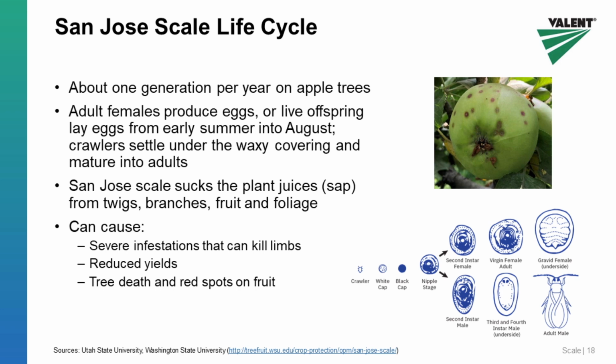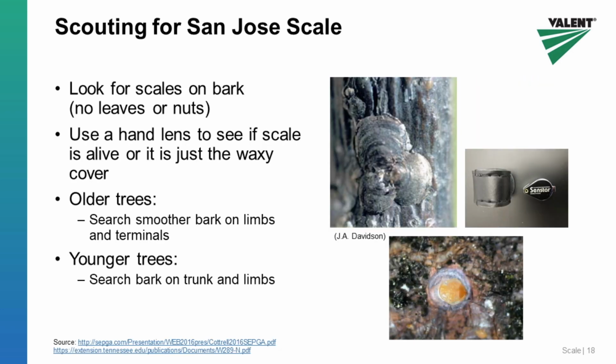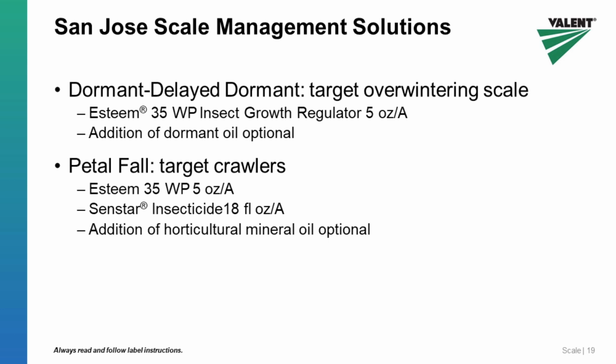Back in the early 1900s, when this insect made its way to the eastern United States, I've seen reports of something like 1/3 of the trees were lost in Pennsylvania until they found a way to manage this pest. So it can be very, very serious. So picking up on the theme of scouting, as I mentioned, be on the lookout for spotted fruit in the bins, but you can also be looking for them on the bark in older and younger trees. Be on the lookout for those.